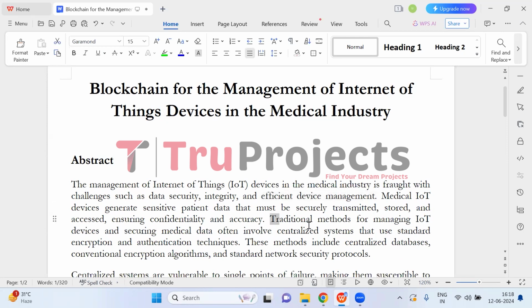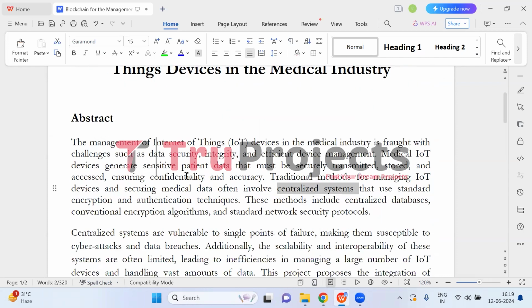So, addressing these challenges is essential to fully benefit from IoT devices while protecting patient information and maintaining high quality care. Moving on, traditional methods for managing IoT devices and securing medical data typically rely on centralized systems that use standard encryption and authentication techniques. These include centralized databases to store the data, conventional encryption algorithms to protect the data during transmission and storage, and standard network security protocols to ensure secure communication between devices and systems. These methods provide a structured approach to managing and safeguarding sensitive information generated by medical IoT devices.